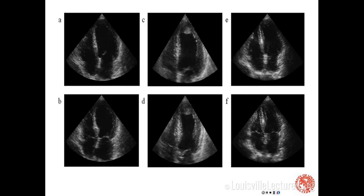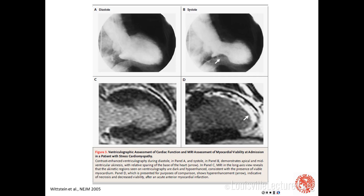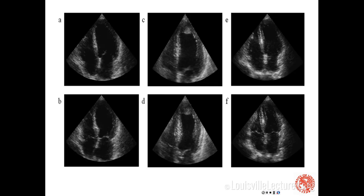Oops. What was this? MRI findings. Again, here's diastole, here's systole. This is the classic one that you're used to thinking of with the apical ballooning and the base squeezes. And then, I'll skip that. Same thing.